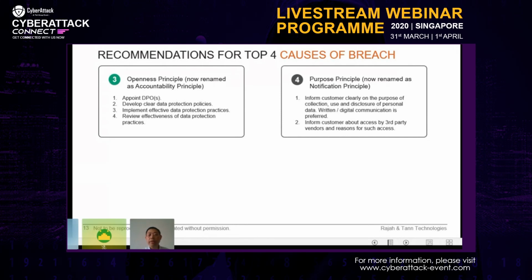Then the second point is, if you do intend to pass any data to any third-party vendors, their suppliers, please clearly state that upfront to the client, and also explain to them the reasons for doing that. It could be for marketing purposes, to run marketing events, to run promotional events, and so on and so forth. I believe your clients will be able to understand, right? So that accounts for the recommendations for the top 4 causes of breaches. Let's move on to the subsequent slide.